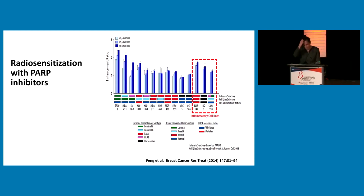Okay, so in the last few minutes, I just wanted to say a few words about radiosensitization. And I'd like to highlight some of the work from the University of Michigan. This is some of the background data that led to their PARP inhibitor trials concurrent with radiation. And this shows that across multiple cell lines, including inflammatory cell lines, across subtypes and both with and without BRCA mutations, there is a differential sensitization of cells with the PARP inhibitor compared to sensitization of normal tissue.